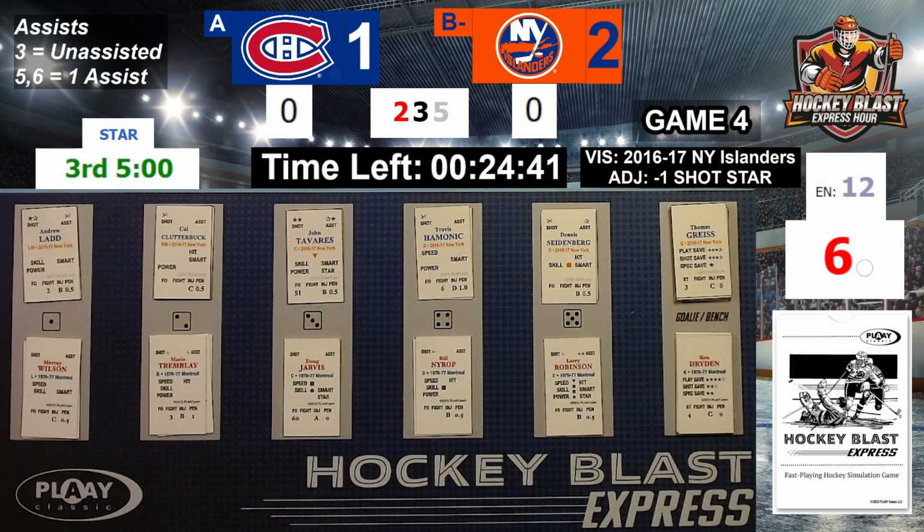We begin the third period with a quality check between players 3 and 5. Doug Jarvis and Dennis Seidenberg. We're looking for the quality of star. It looks like Doug Jarvis is going to win this one as he does have star. So he's going to be moving in on Grice, hopefully to make a 3 or 4 with a dot to make the stop. Can't, and the Habs will get on the board first, courtesy of Doug Jarvis, as Grice could not get a glove on that one.